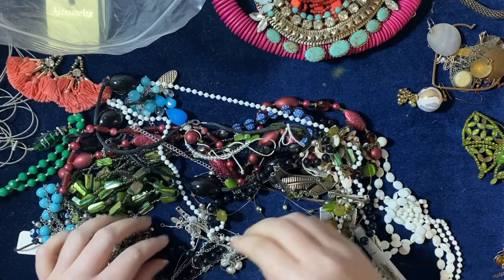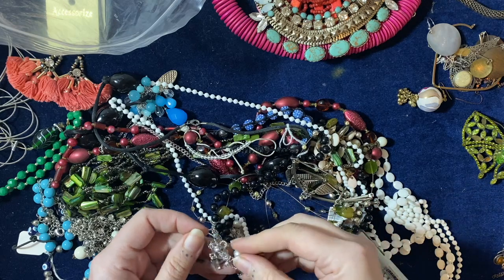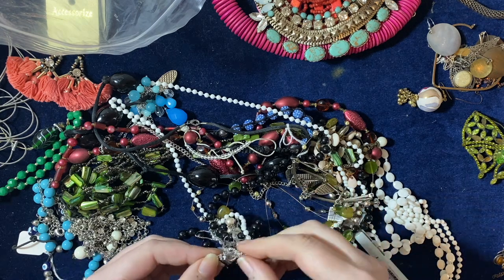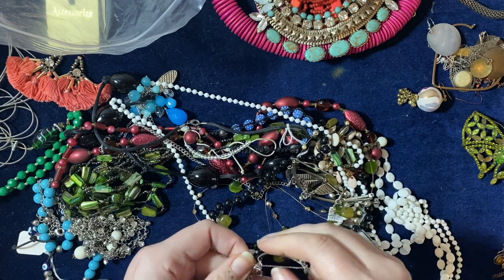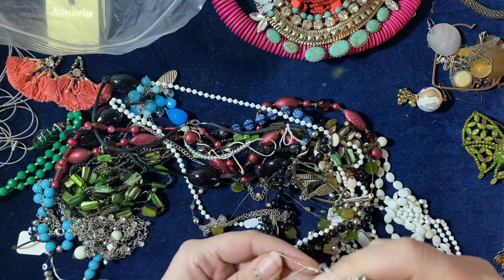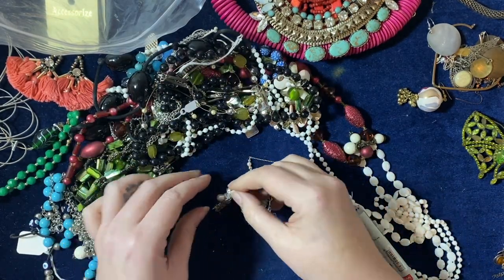Right. Let's get in here. What's this? Are you going to be silver? Oliver Bonas, that's a good start. Right. There's a bunch of little earrings in there. I think I can see like a little claspy thing. Right, okay, they're all attached together. Right, let's move these aside a second so we can see properly.